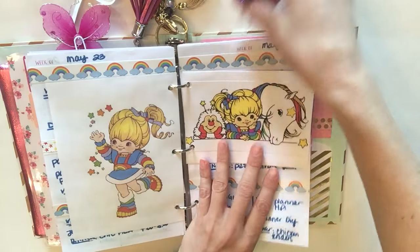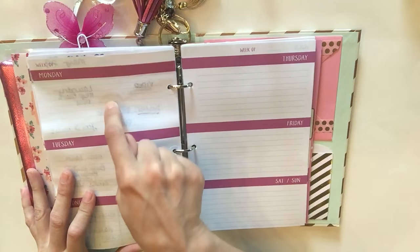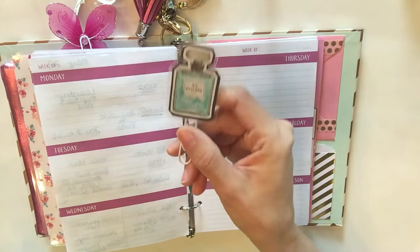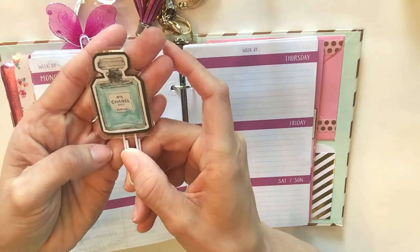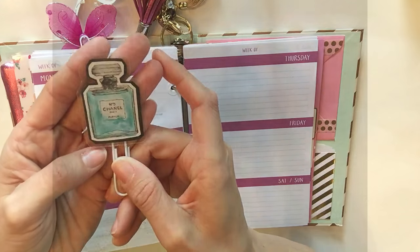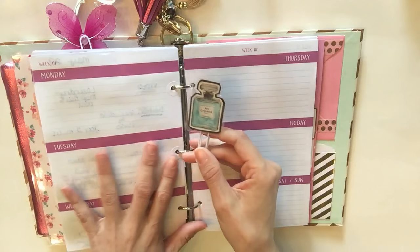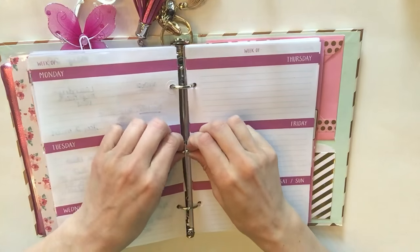And okay, so now we are going to be decorating this upcoming week. So I guess we're already in the week because it's this Monday right here. And my inspiration is going to be none other than Chanel number 5. I was inspired by this recent paperclip that I just did on my planner. I uploaded that video today, so if you want to go check it out, I will link it down below. It was really easy to do, but I was really inspired by this, so I wanted to make a really chic Chanel number 5 spread.